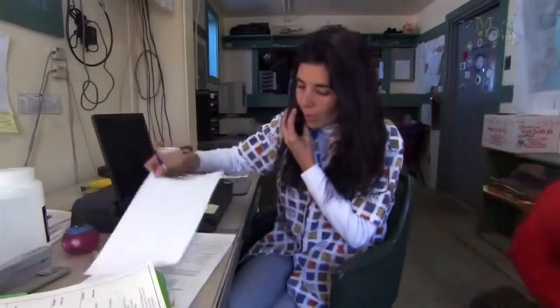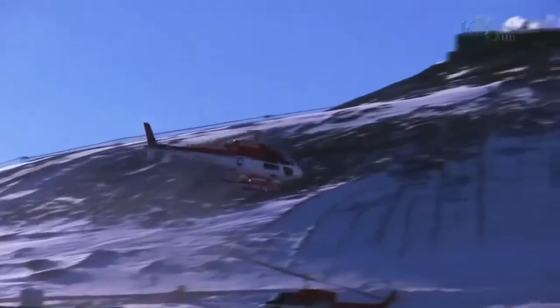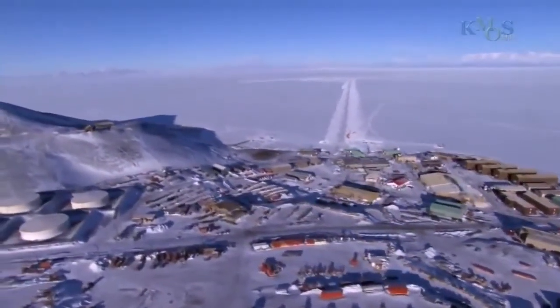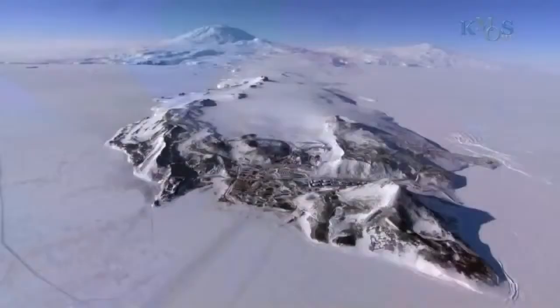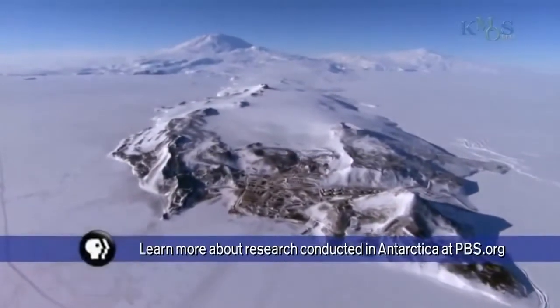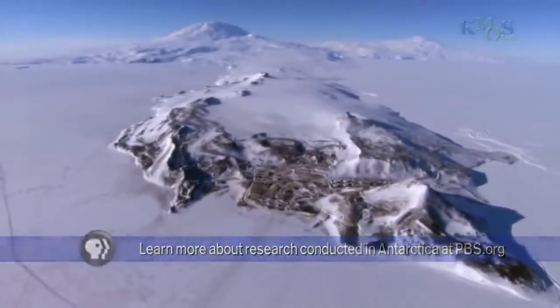127 major research projects. The projects cover everything from microscopic worms in the ground to the movement of ice sheets, to the hole in the ozone, to the crystals made in the big volcano called Erebus, the dominant landmark here. Back into MacTown.